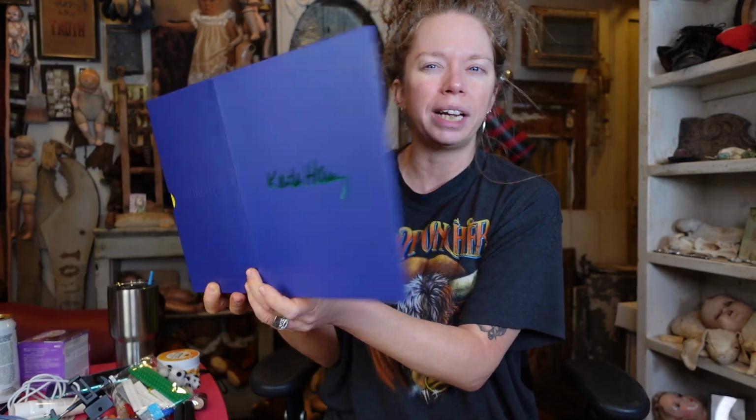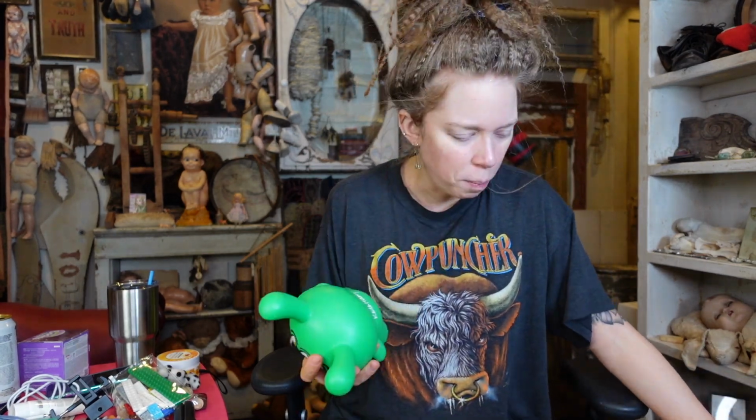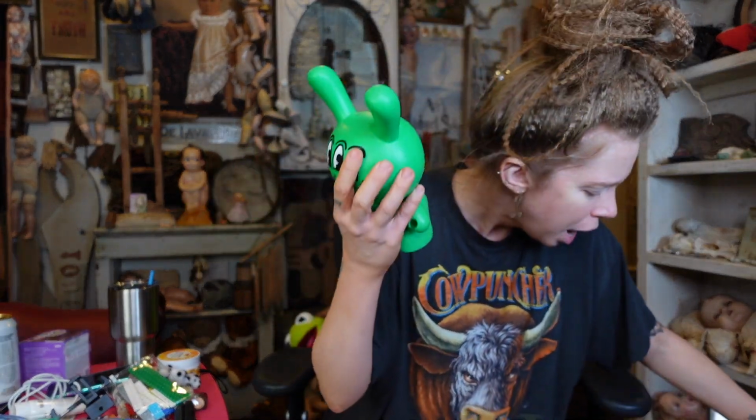So some people do like to actually collect the boxes. They don't unbox the figures, but I unbox mine. I really, really love these giant figures. And oh my god, I love the smell of them too. Especially the Kid Robot mystery figures.